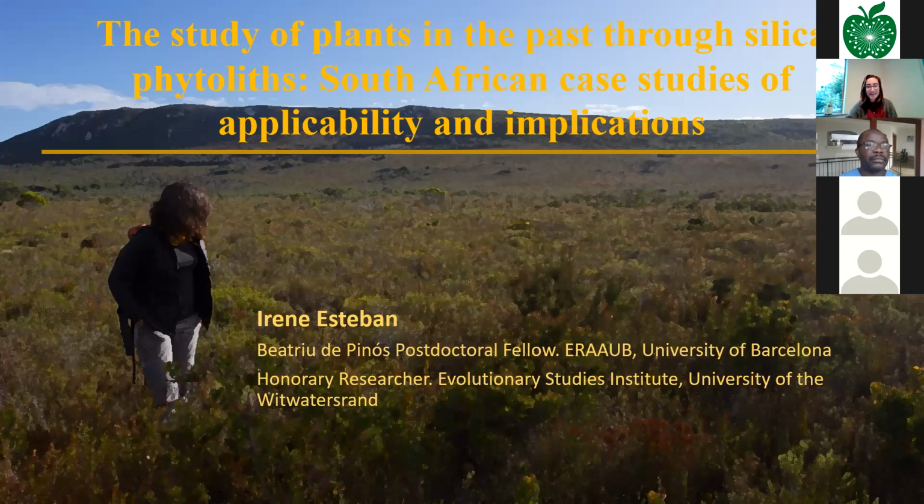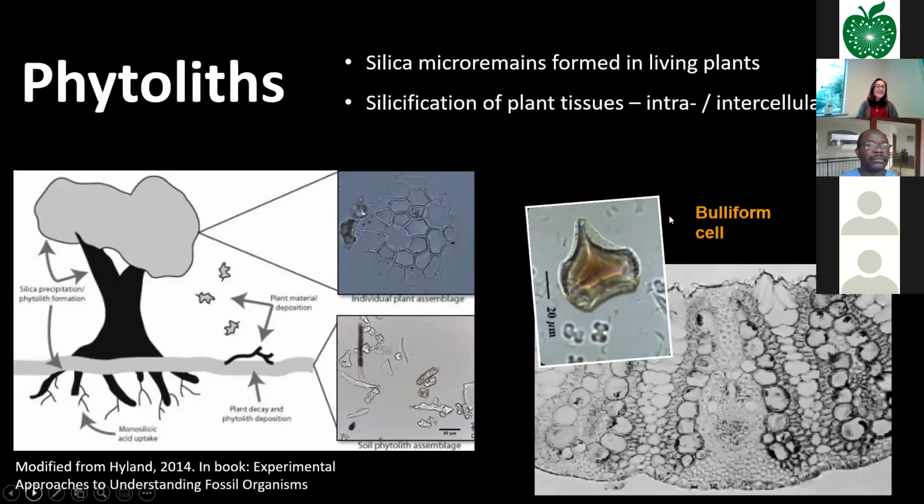Okay, let's see. There we go. So what are phytoliths? Phytoliths are silica micro remains that are formed in living plants. Phytoliths are produced when certain higher living plants uptake soluble silica together with water, which is transported and deposited into the aerial parts of the plants, where it precipitates and solidifies within and between the cell walls of the plants, adopting the shape of the cell. So when a plant dies, most of its phytoliths get released directly into the soil, creating an in situ record of phytoliths that are characteristic of the flora composition.